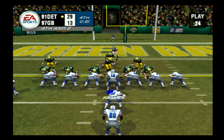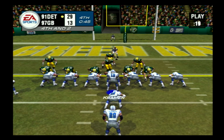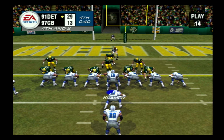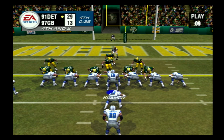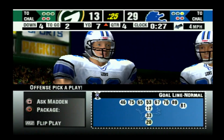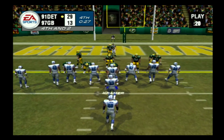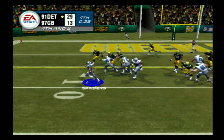Sideline to sideline. Detroit calls a timeout. That's their second. So they'll probably try to tack on 3 more points and make it tougher for a late comeback attempt. Set. 4th and 2. Cross play to the left.